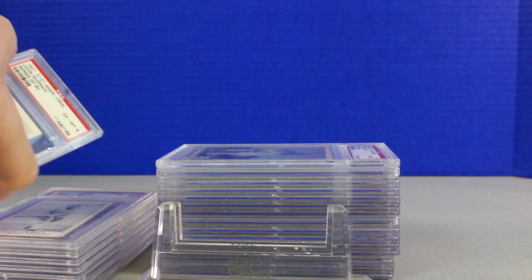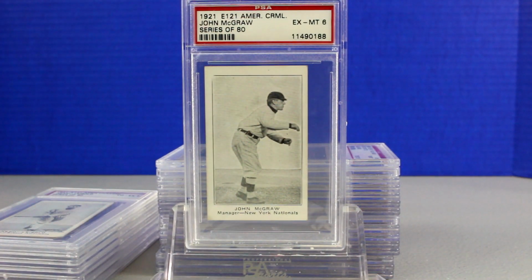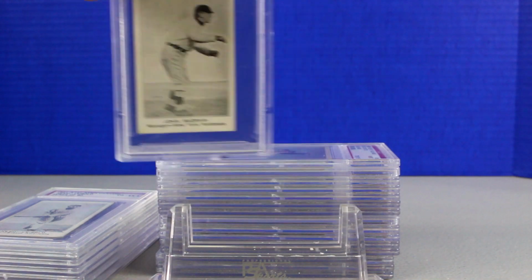Next, I'll show you some American Caramel cards. These are from 1921. These are the E121 American Caramel cards. This is John McGraw, series of 80. So I believe there's 80 different players in this set, but there's a ton of variations. So it's well over 100 different cards and variations within this set. So a 6 is definitely considered high grade within this set.